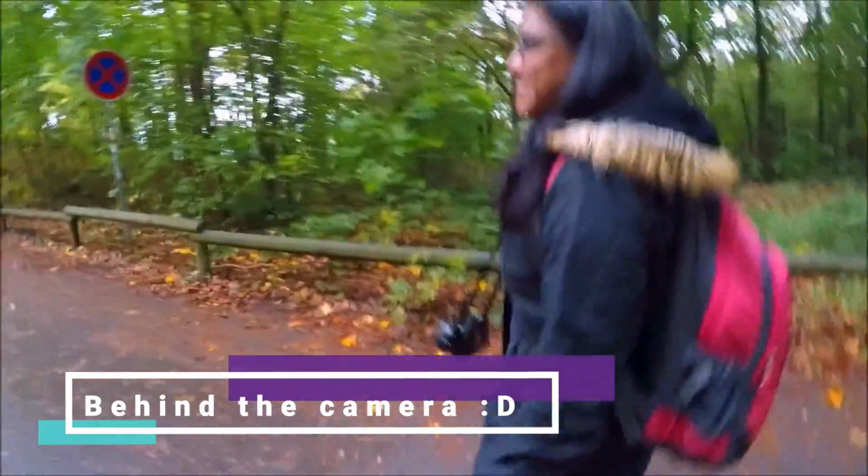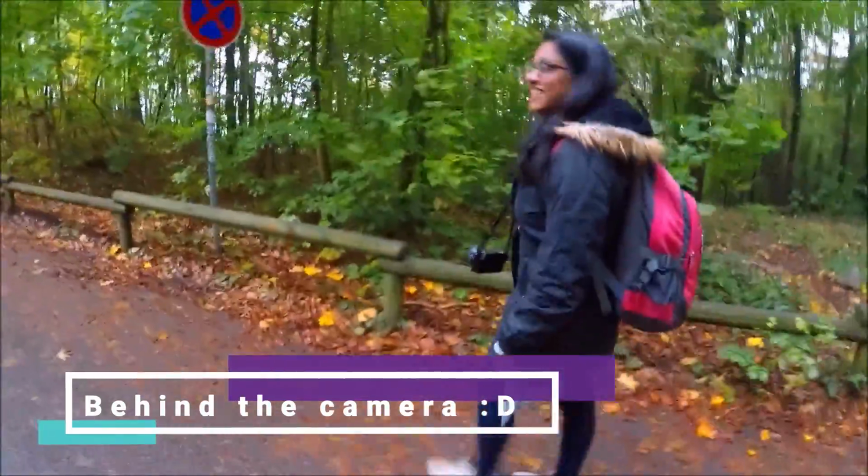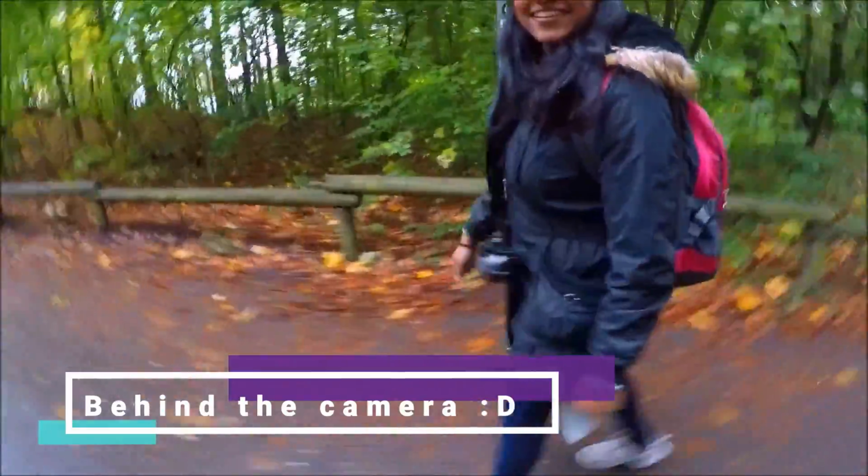Now we are at the Bastei Bridge. We have to walk straight. Like we made the wrong turn, and you guys need to come to this hotel and go.